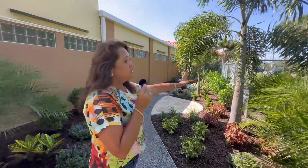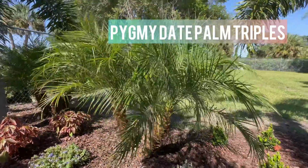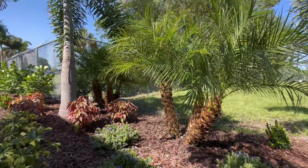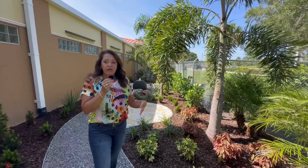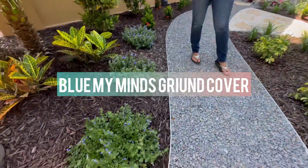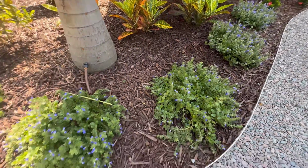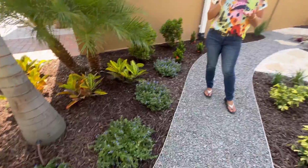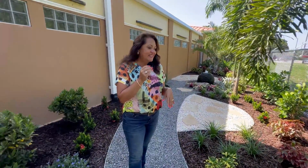So, you guys know I love to bring pygmy date palms in to create a nice natural border. These are going to do a great job of that as they mature into their 10 to 12 foot heights. And then, of course, blue my minds at the bottom, because now they've closed up for going to bed tonight. I love how they do that. They will open up again tomorrow morning and be that perfect blue, gorgeous coloring that we're used to seeing. But we're getting late in the day.